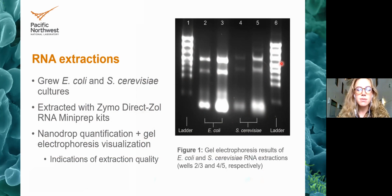Along both sides, we have a ladder, and this is just a metric to scale the lengths of our sequences. And then we have 2 wells of E. coli samples and 2 wells of yeast. And if you look closely, you can see that we have 2 bands on each organism, which is exactly what we're looking for, because these will represent our large and our small RNA subunits when we move forward and take them onto the HPLC.